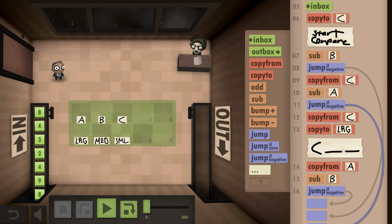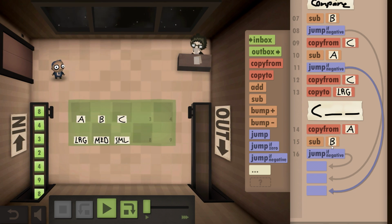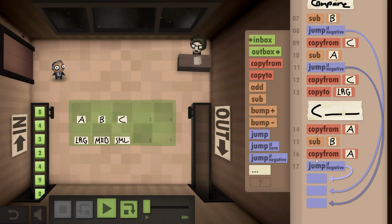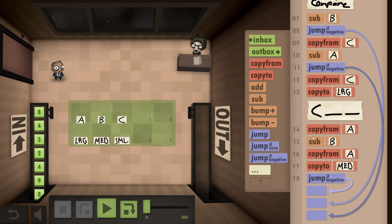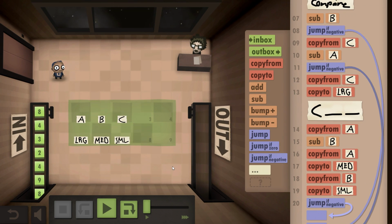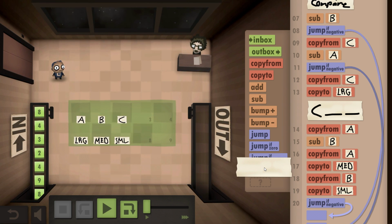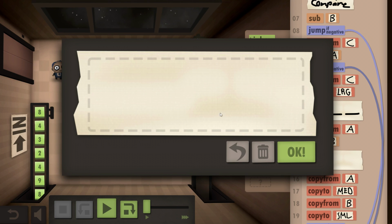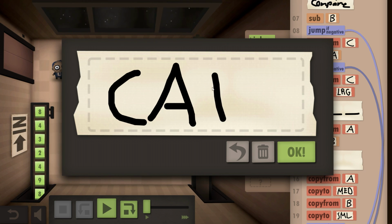Copy from A, subtract B. At that point, if A is larger, then it's not negative, and that means A should be set to, let's see, yeah, copy from A, and then copy to medium, and then copy from B, copy to small. And so this is C, A, B.